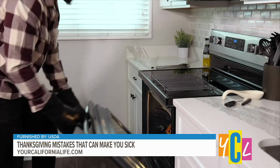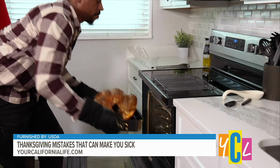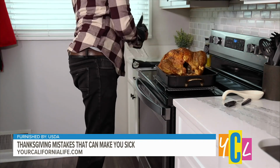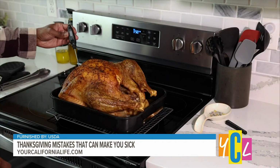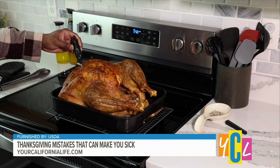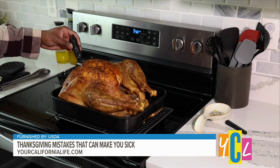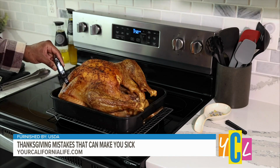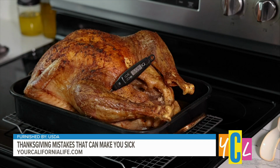Cook is cooking to a safe internal temperature as measured by a food thermometer, and that's really important, especially for a turkey. You want to check it in 3 places, make sure it's reached 165 degrees Fahrenheit. And then lastly, chill is making sure you're getting your leftovers into the fridge within a safe amount of time. You don't want to leave them out for too long, no matter how much fun you're having.